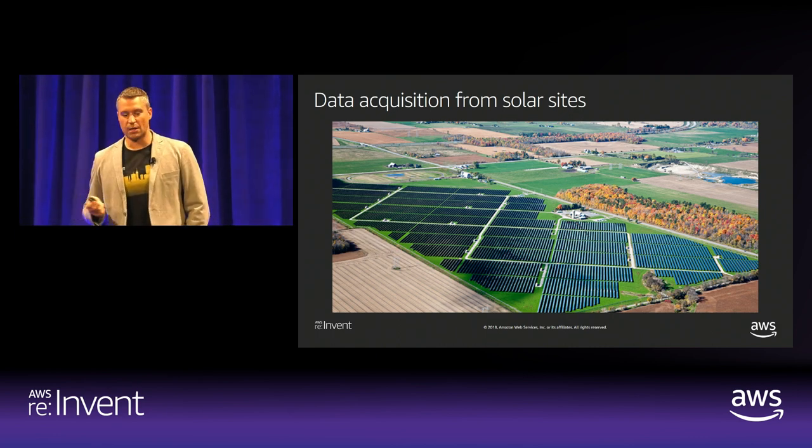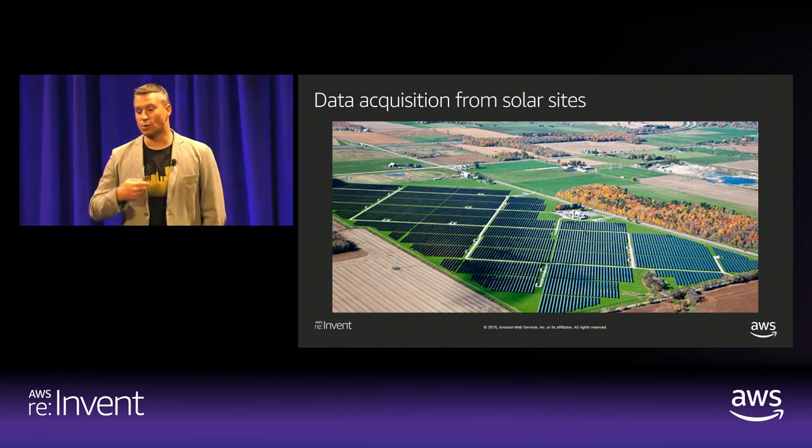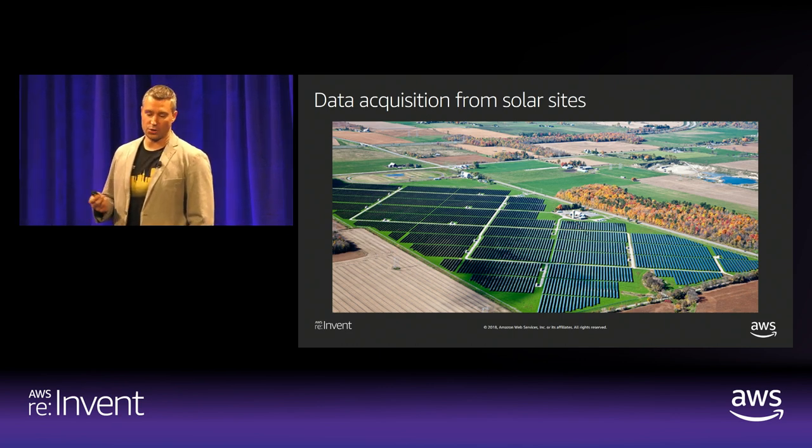So as Amy mentioned, EDF engaged with professional services to go through the whole cycle, from the working backwards design workshop to architecture and implementation of the solution.